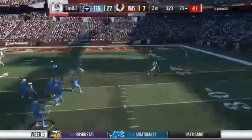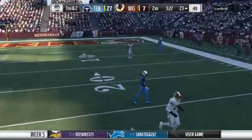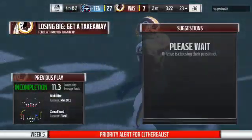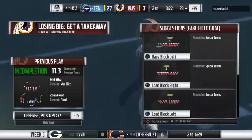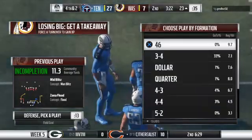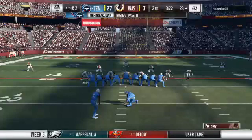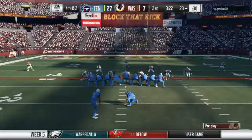Mariota on 3rd and 2. Oh, he almost had the rare interception. The big fella couldn't hang on, though. Incomplete. I think it's pretty safe to say that when you're up 3 touchdowns, the last thing you want to do is hang one up there and put it in jeopardy and possibly get it intercepted.